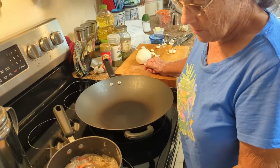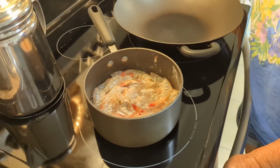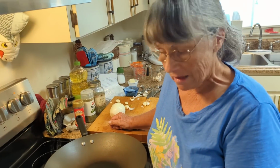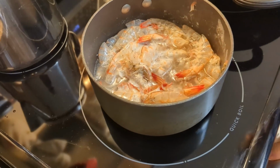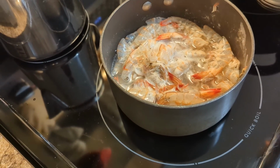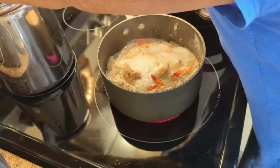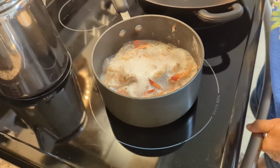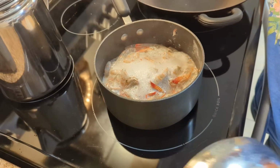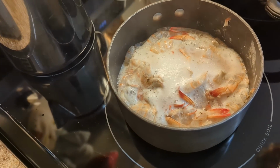So what are you doing with the shells I got left over when I shelled the shrimp? Well, I'm cooking them down to make a shrimp stock. There's 3 cups of water in there, and of course your shrimp shells, about half a teaspoon of salt, and about a 1/4 teaspoon of black pepper. So you just turn the burner down on low, wait till it calms down, then put your lid on and simmer for about 15 to 20 minutes. That smells good already, and that's just shells.